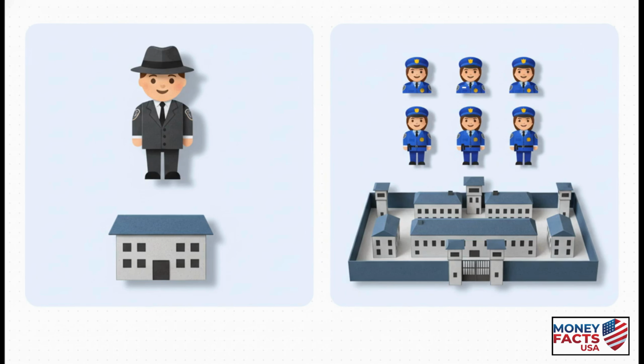And you know what? It's a pretty similar story with criminal justice. This is almost entirely a local game. State and local governments have 6 times more police officers on the payroll than the feds, and a staggering 88% of all prisoners are held in state or local facilities, not federal ones.